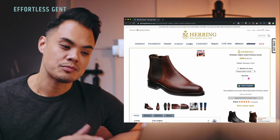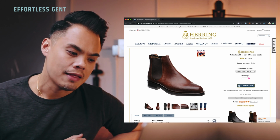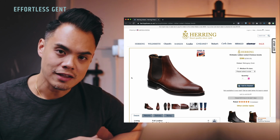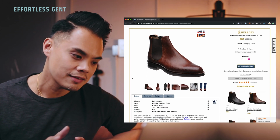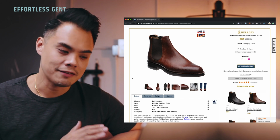I do really love this brand. I've been working with them this year. The boots that they make are from Carlos Santos, which is a producer out of Portugal, I believe, making shoes since the 40s. So this is a really solid house line from Herring.